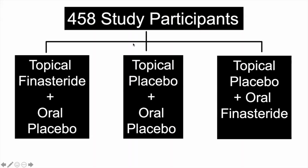So these 458 patients were randomized to these various groups that you see here. Topical finasteride and oral placebo was group 1. Topical placebo and oral placebo was group 2, both placebo. And group 3 was topical placebo and oral finasteride. So this is the oral tablet form.